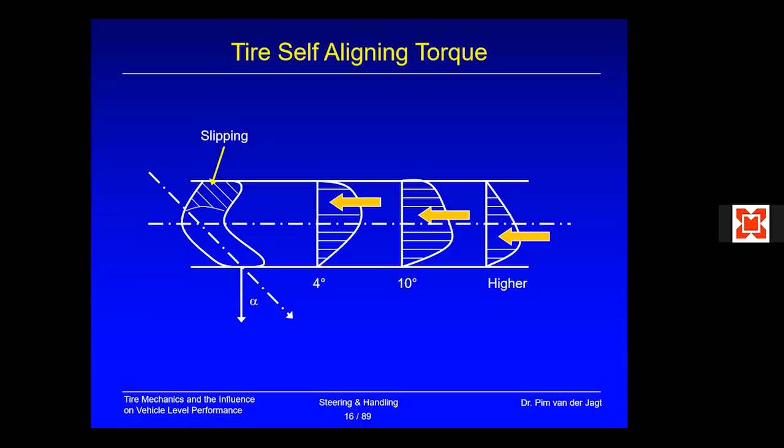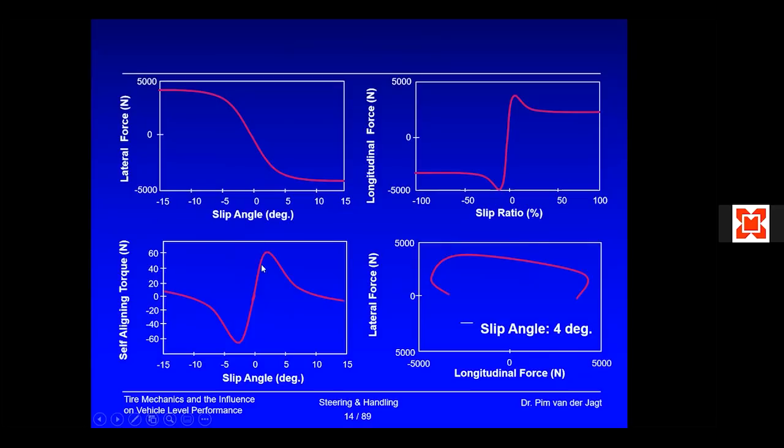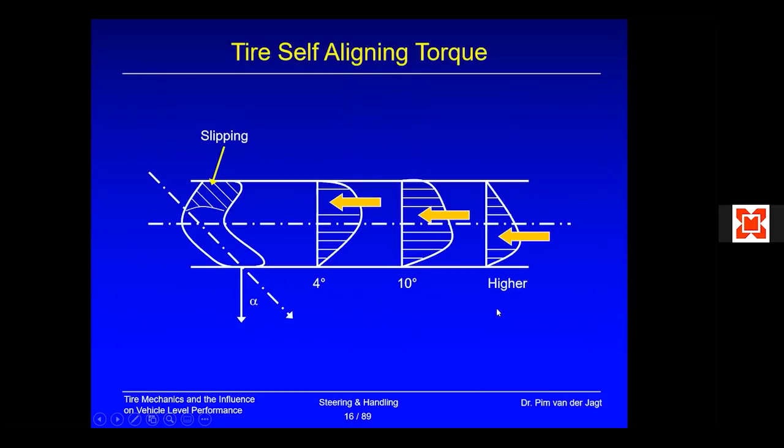So then you will reach zero aligning torque, and at very high levels it will even change direction. And then you get this aligning torque characteristic that I showed before. So this is the start with small slip angles, higher slip angles, and then a change of direction if you go to very high slip.